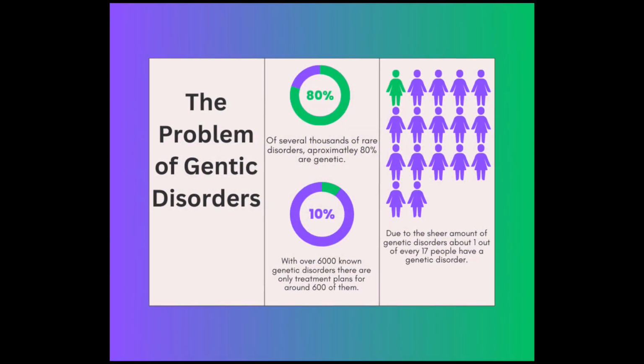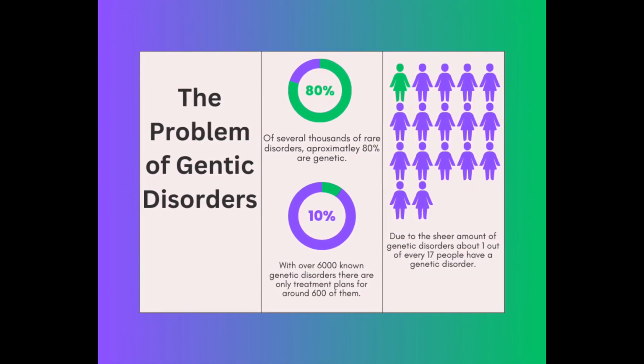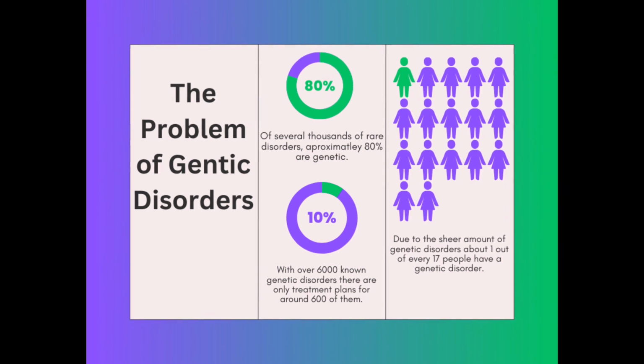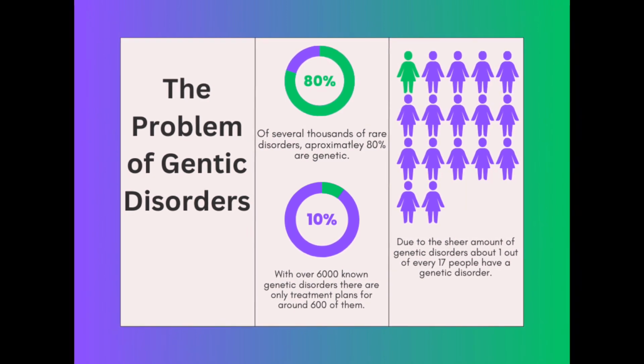There are over 6,000 disorders caused by genetics. Some of those include Down syndrome and sickle cell disease. 1 in about 17 people are affected by a genetic disorder in one form or another, and there are only treatment plans for about 600 of those 6,000 disorders right now. The treatment plans look different depending on the disorder.